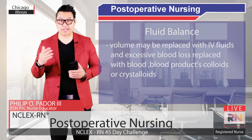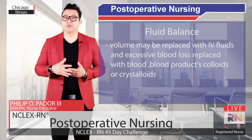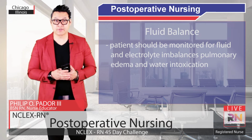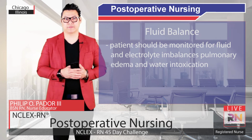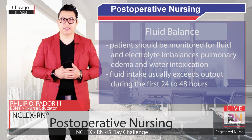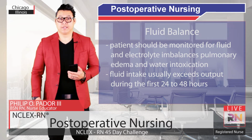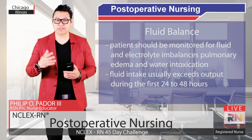The body naturally retains fluid for at least 24 to 48 hours after the surgery due to the stimulation of antidiuretic hormones as part of the stress response and the effects of the anesthesia. The patient should be monitored for fluid and electrolyte balance, pulmonary edema, and water infections. Fluid intake usually exceeds output during the first 24 to 48 hours. Even if the IV fluid intake is 2,000 to 3,000 milliliters, the first void may not be more than 200 milliliters. Nausea and vomiting is a common postoperative problem and can also lead to fluid and electrolyte imbalance.